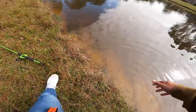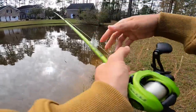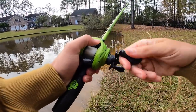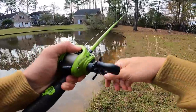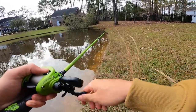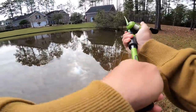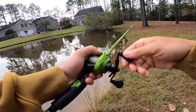Sure enough, first cast up here, I got bit. I bet you there's more. I bet they're loaded up. How much y'all want to bet we get one right here? There's a lot of pine straw. It's hard to get through a lot of that right here. So when you got a pond that just doesn't have a ton of cover, and then you got one good piece, there's going to be more than one fish on there, I guarantee it. Especially one that size.